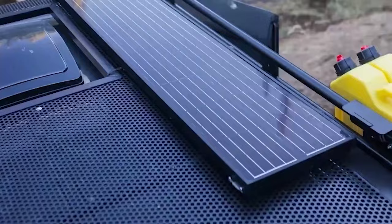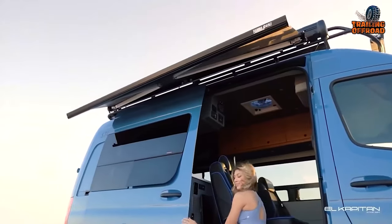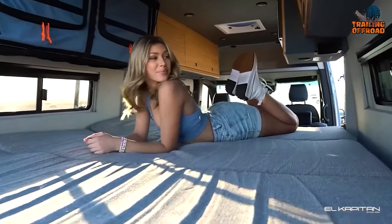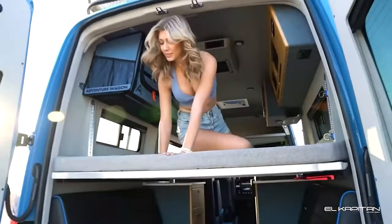360 swivel seats, solar panels for green power management, a powered awning, and a comfortable bed system. Nothing gets left behind with this El Capitan Storymaker.